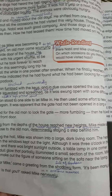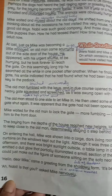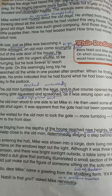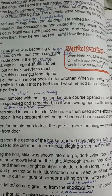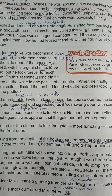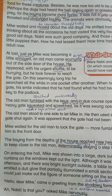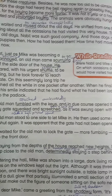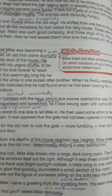When he finally reached the gate, his smile indicated that he had found what he had been looking for, the key to the padlock. The old man fumbled with the keys and in due course opened the lock.